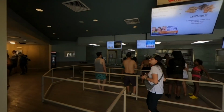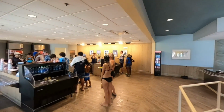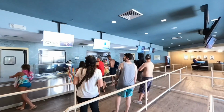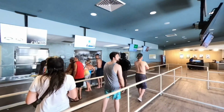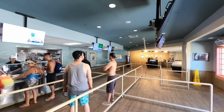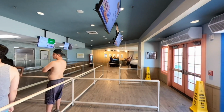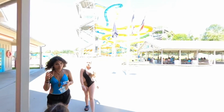There's the indoor restaurant, basic quick serve. Choose whatever food you want over there, and of course pay for it over there. Standard theme park fee. Although Carowinds themselves call this an amusement park. Why they would downgrade their park, I don't know.